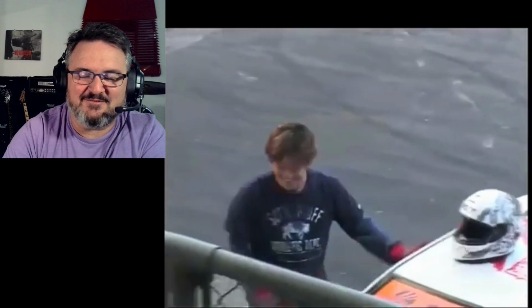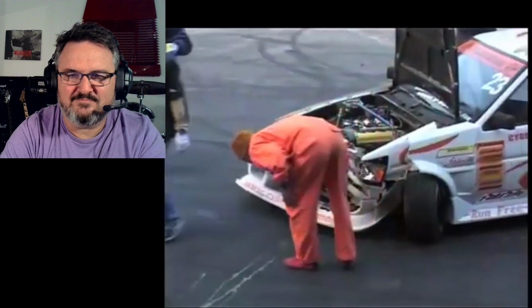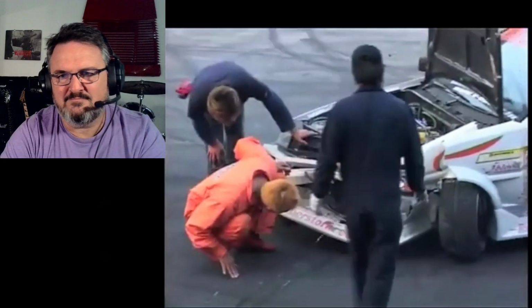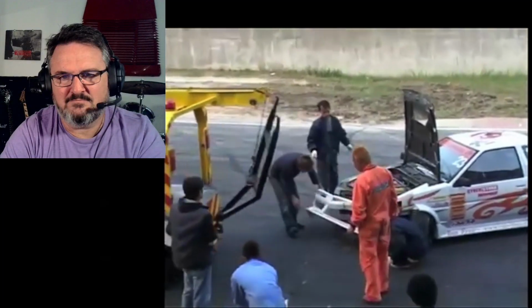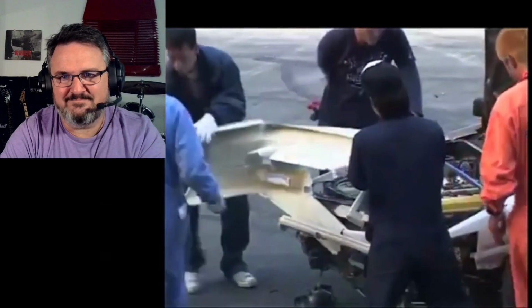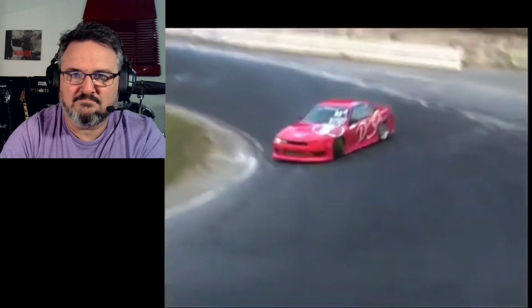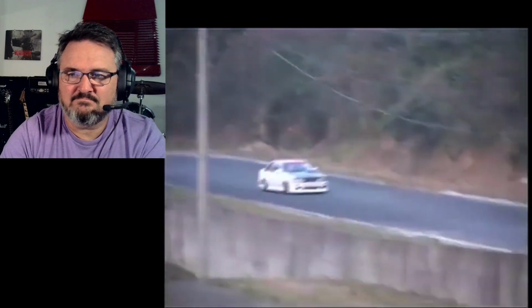Pretty painful to watch. You could really feel the crunch. Hibino's garage built the car, so he's working out if he can fix it. What a waste. Finally, this white Levin takes the trophy.